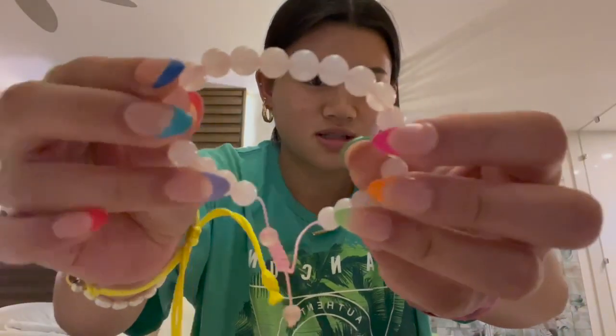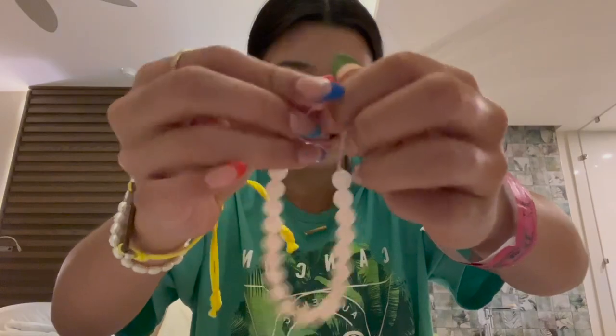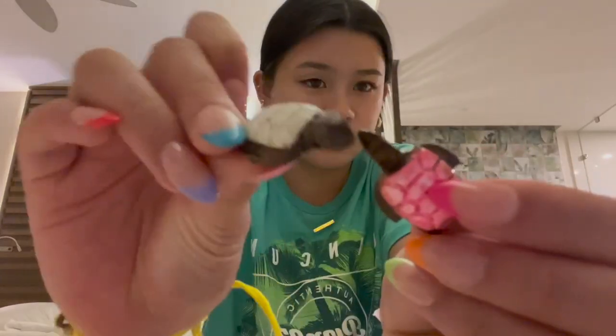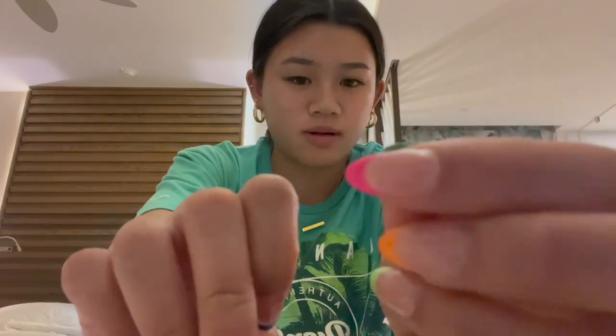So I got this rose quartz bracelet, and then this bracelet, it's white. This is what it looks like. And then I got two little turtles. I got this white one for myself, and then this pink one for my friend. So yeah, that's gonna be the end of my week in Cancun vlog.